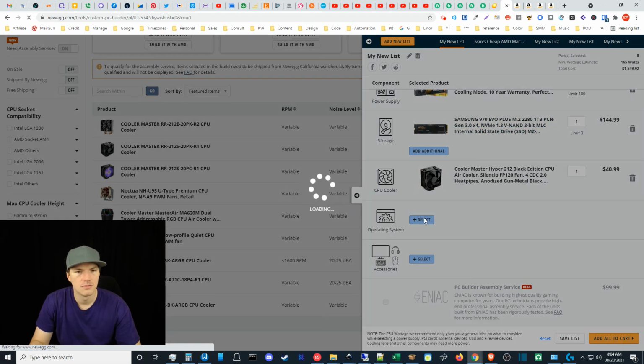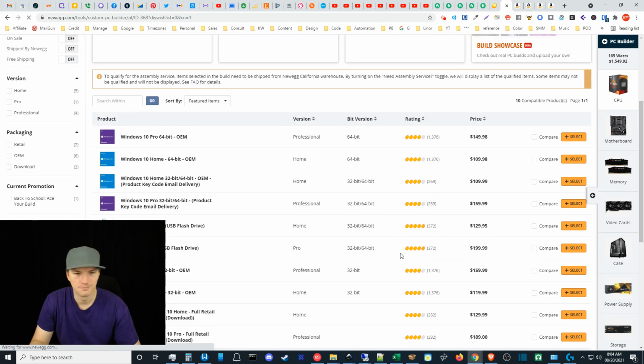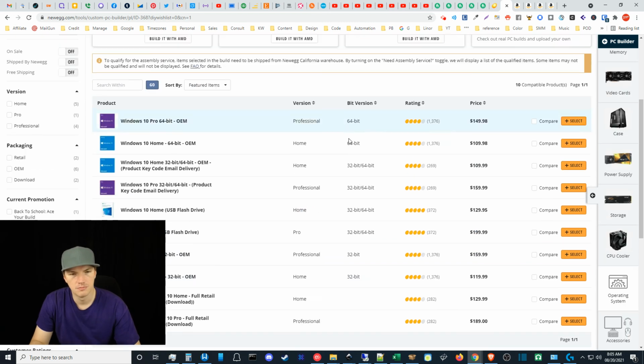Now, for the operating system, you could also save money and do your own OEM key. I used to get them from eBay and Bonanza. You can't get them from those places anymore, so you have to do a search for Windows 10 Home OEM key, 64-bit OEM. And you can get them from foreign websites for something like $40 or $45. So you could save like $60 because Microsoft sells them for like $100 and Newegg is selling for more to make money.